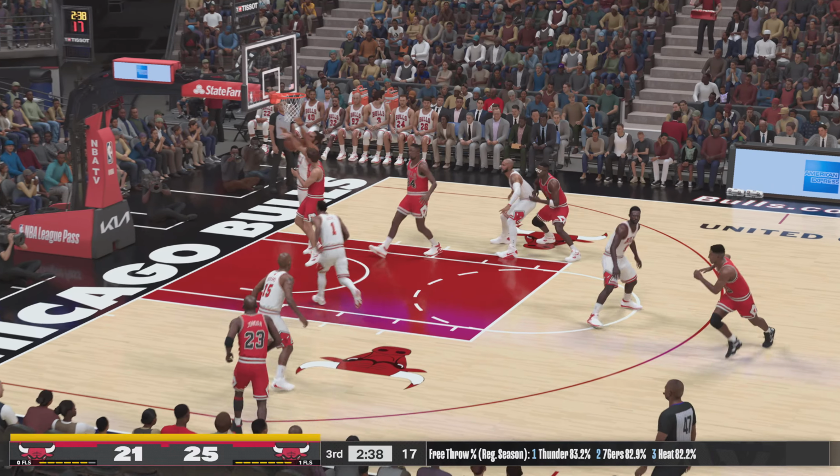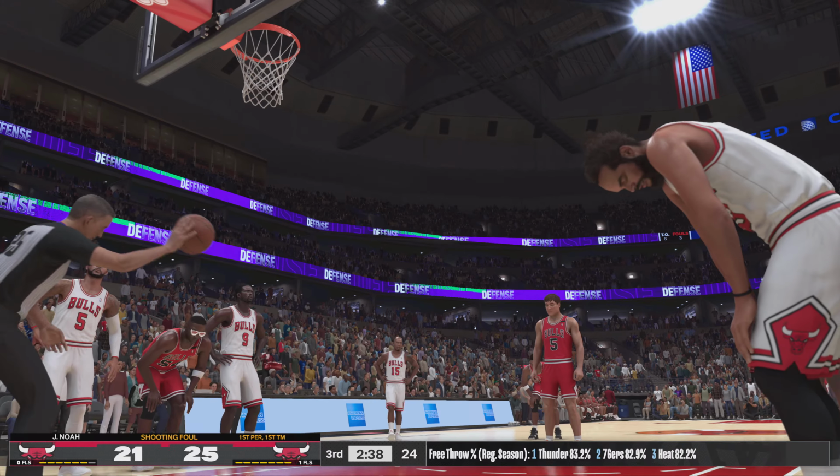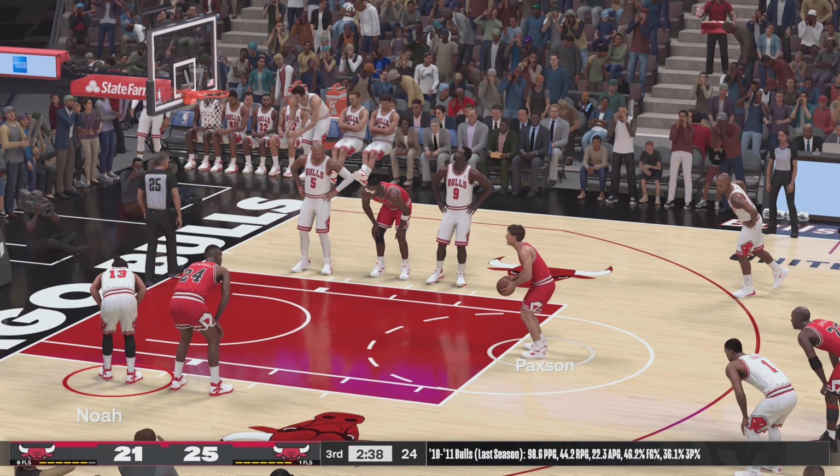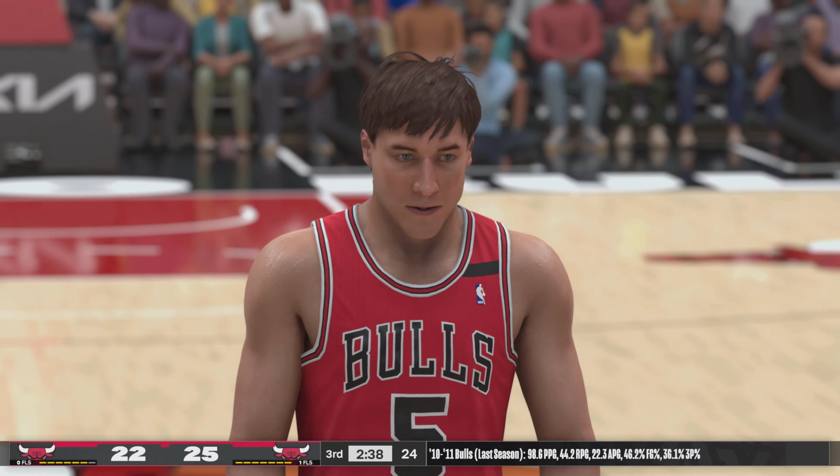And there's the pass to Paxson. Yeah, the defender all over it. For Chicago, they have missed both of their free throws tonight, 0 for 2 so far. And the first one at the line is good. Good on both. And he's the consummate professional.